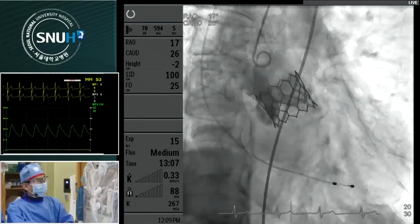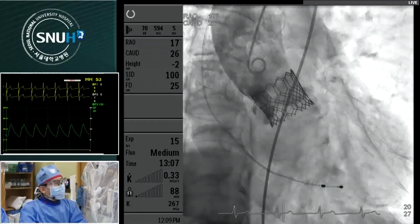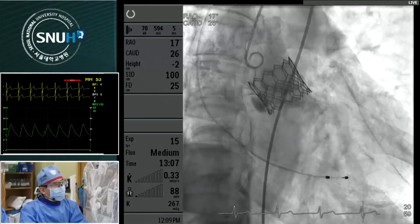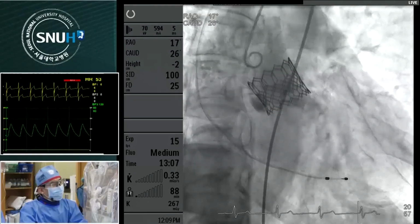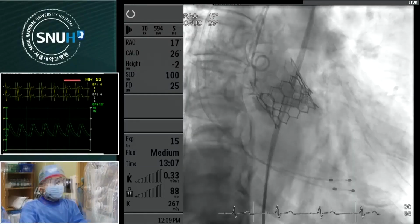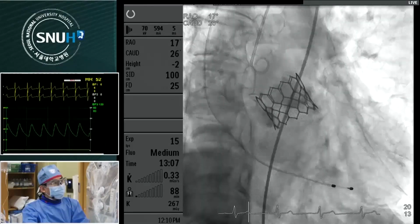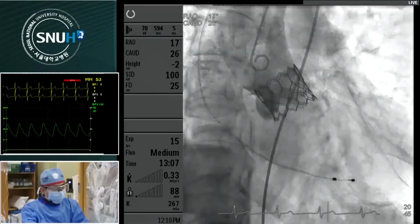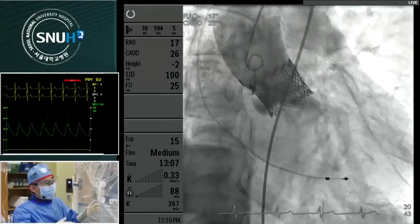There's still a minimal, I think it's one, leakage that may be constituted by the paravalvular or probably transvalvular leak in early phase after removal of the wire and pigtail catheter. 1,100? We normally use it at 600. 600, okay, 600 will be okay. Yeah, normally we give about 10 for 20.